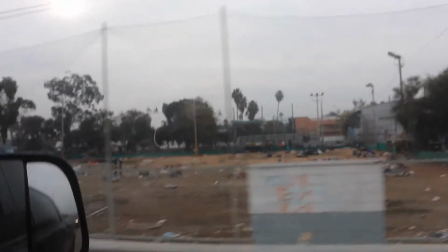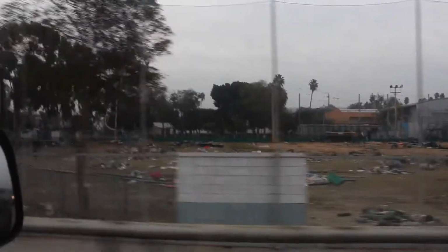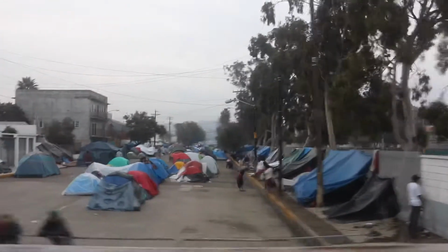So we're approaching. I think this looks like what it used to be, a homeless camp, which is now deserted and just left with like trash. And then following it, it's a whole homeless community, which we're told this is part of the caravan, people from Honduras. Pretty crazy to see.